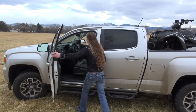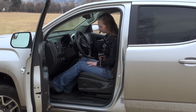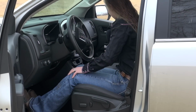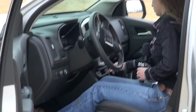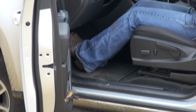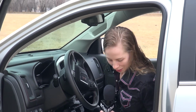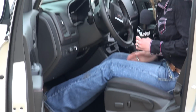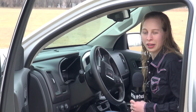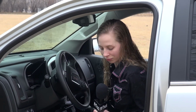Alrighty. Front seat's big enough. It's got lots of storage. Lots of buttons too. Pretty easy to get in and out of. And if not, they gave us a step. So there's a step to help. The only thing I wish they had is a door handle, because if I do use the step, I normally use the handle. So one for another, but good job on the step.